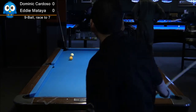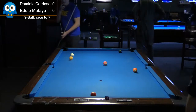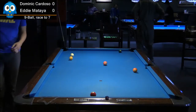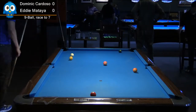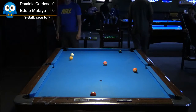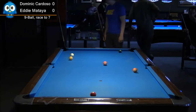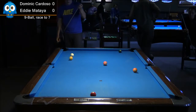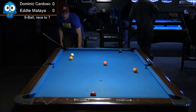He's stuck the cue ball pretty nicely. Is he gonna leave a shot? Oh, he got a little kiss off the five, which put the three ball over here to the end rail, and has not left much for Dominic. It's a good kick safe. I know he doesn't want to be kick safing there, but that was the intent. Yeah, he wants to stop running it out.